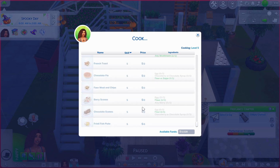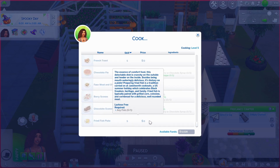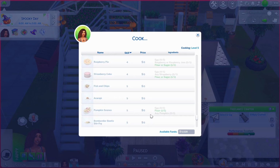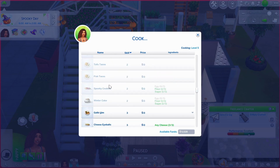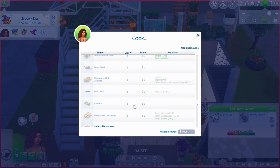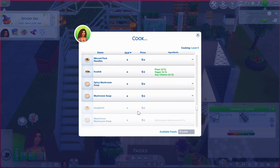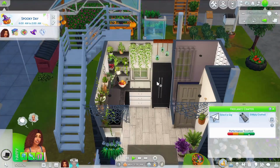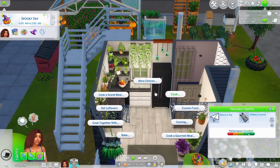French toast. Am I tripping? Wasn't there like spooky cookies we could make? Oh, there it is. Spooky cookies. All right, so we're going to need eggs. And I also want to make a zombie cake. What else do we need? We're just going to need eggs. So let's go ahead and do grocery.